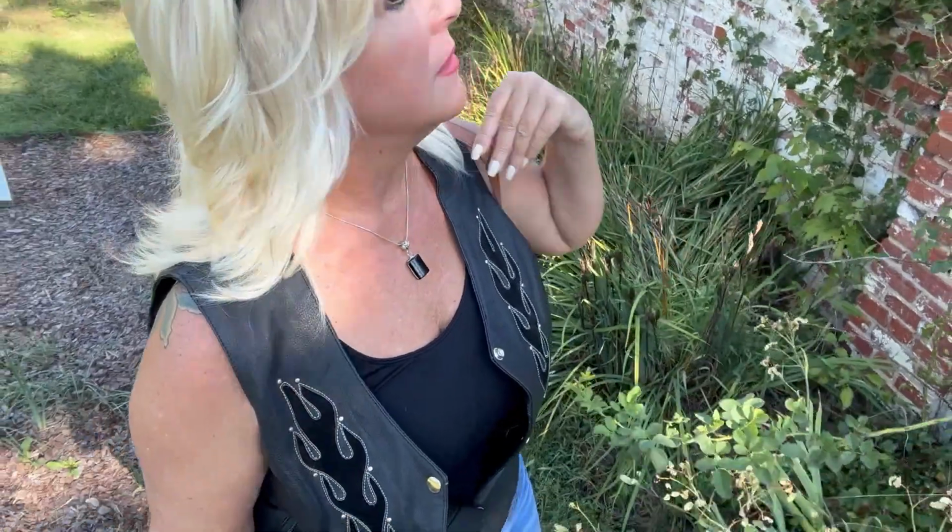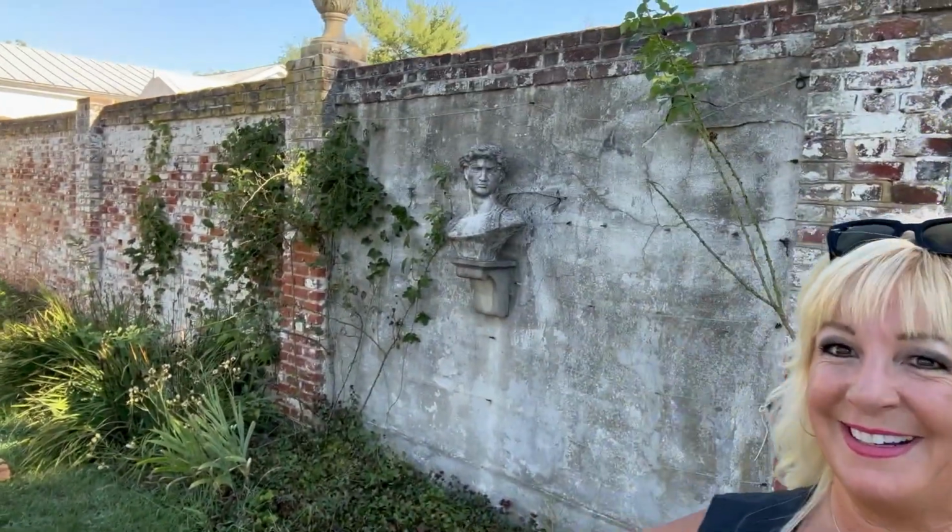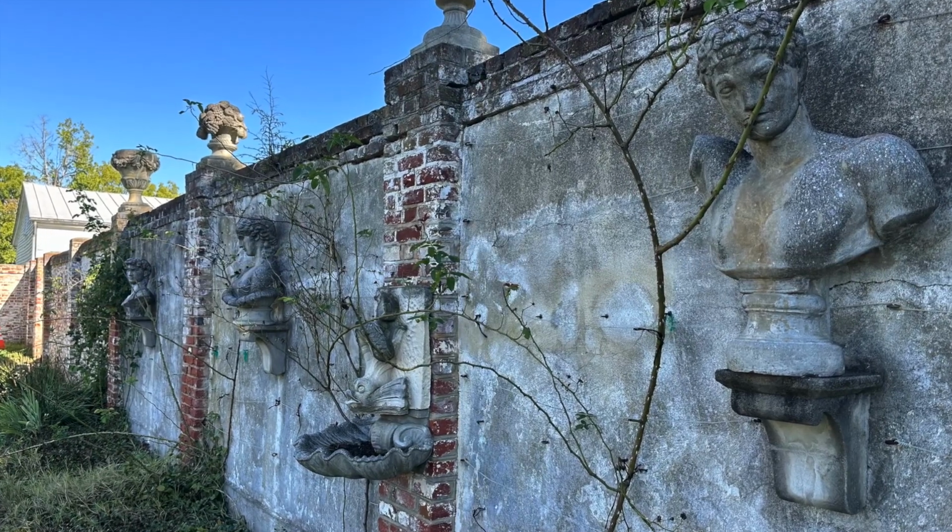I'm wondering how many of you resonate with this when you see gardens like this, if there's something inside the cells of your body that says, I'm at home, because that's how I feel. I mean, look at this wall. And then it has statues built on the wall too. You can see all the busts of different figures behind me there. Let me show you the roses.